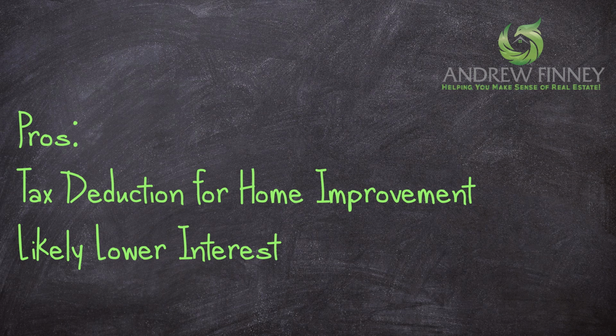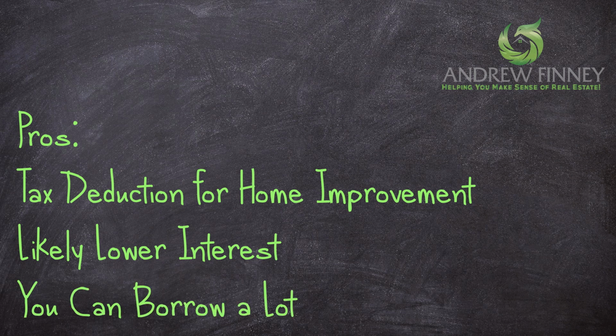Now, all the same, you want to know exactly how that works, and keep in mind the devil's in the details, right? I just said that this type of loan is secured by your house, which means if you don't make good on it, you could lose your house. The third pro is that you could borrow a lot of money if you needed to, depending on how much equity is in your home.